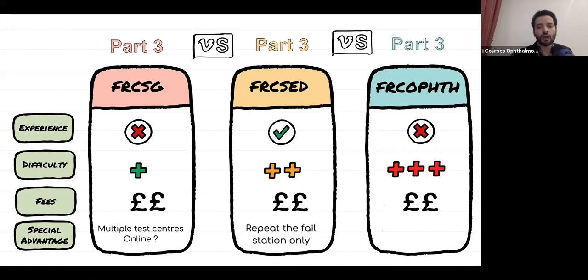The special advantage of the FRCS Edinburgh is that you can repeat the failed station only. This is the huge advantage of FRCS Edinburgh. The advantage of the FRCOphth London is that when you clear it, you have finished one of the important criteria that are assessed in your application for consultant jobs through Article 14. The Article 14 or the CESR pathway has a large number of competencies, skills and qualifications. When you finish the FRCOphth, you have already ticked this box regarding the qualification.